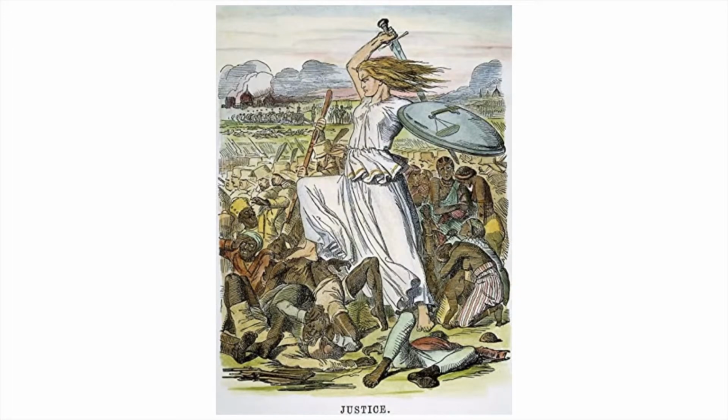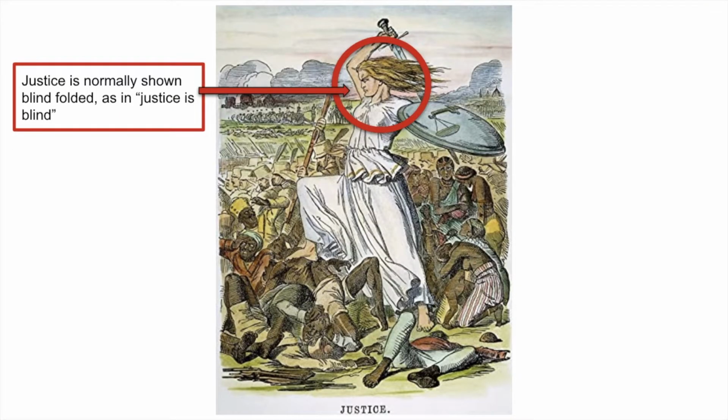We see an image here of a woman dressed kind of like an ancient Greek or Roman, and this is Justice. Justice is typically something that you would see maybe in a courthouse, right? So Justice is typically blind. She's blindfolded. She's holding a sword. She's holding scales. And Justice is there to remind us that the court should be blind and we should keep the scales balanced and everything should be fair and equal. And yeah, that's a cool thing, right?